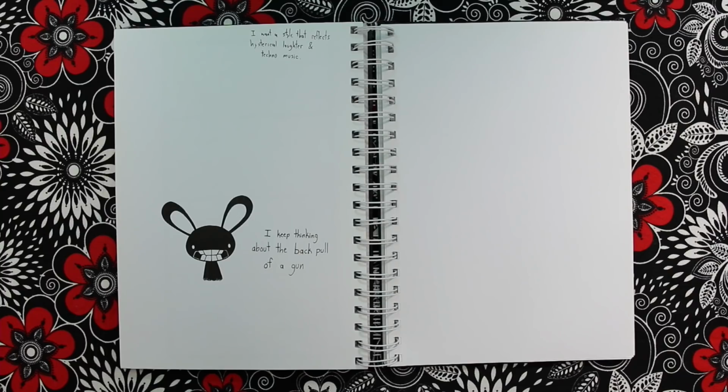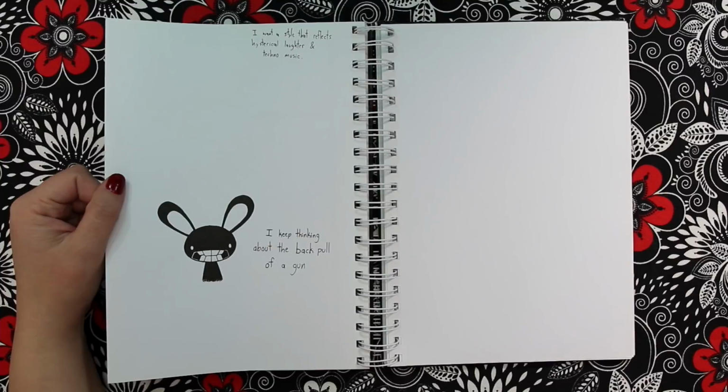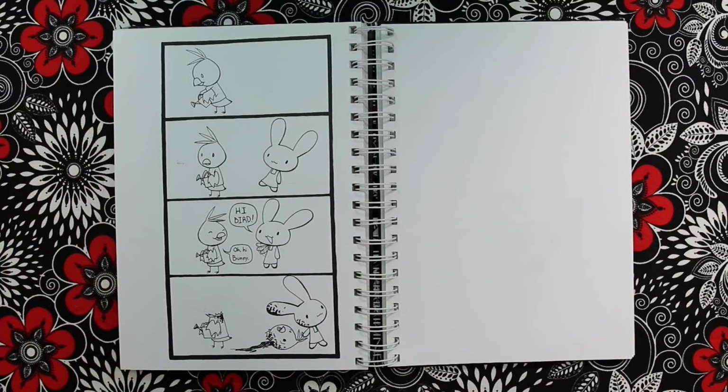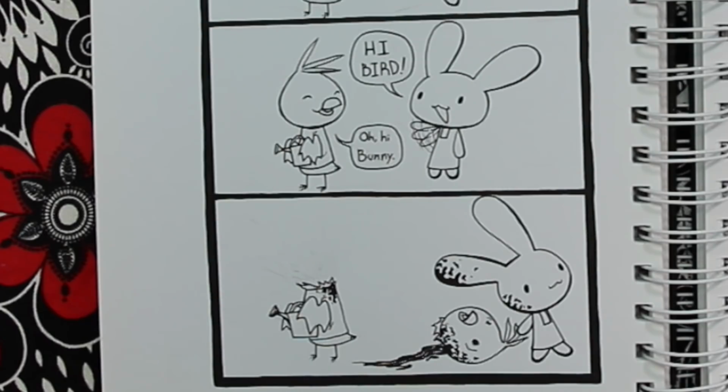I like drawing creepy rabbits with creepy smiles. I don't know why. I feel like I should draw more silhouettes. It's been a long time. Oh gosh, there's like a tiny purpose behind this whole thing that I never even implemented. Hi bird. Oh, hi bunny.